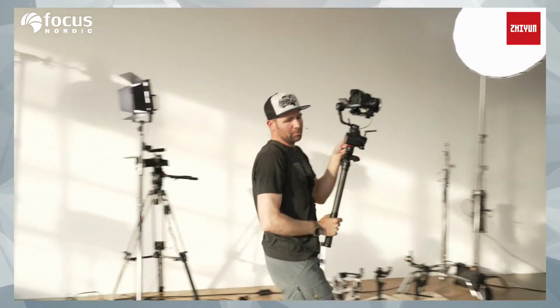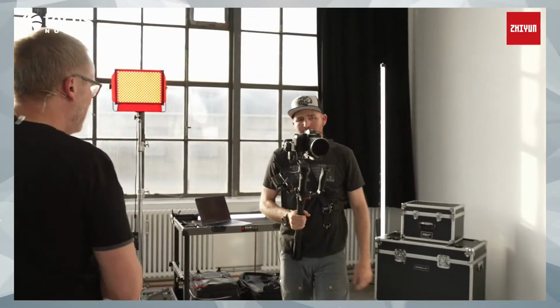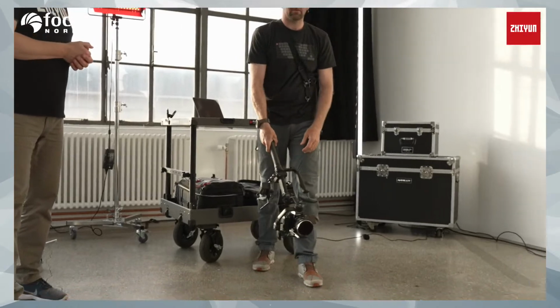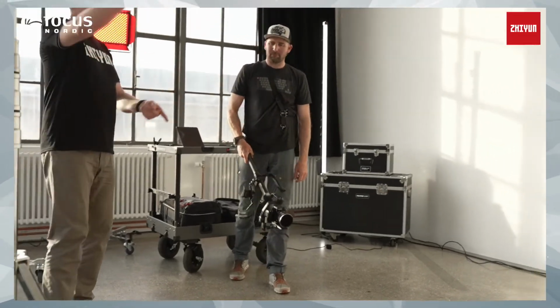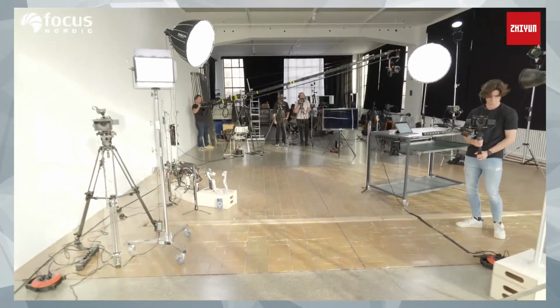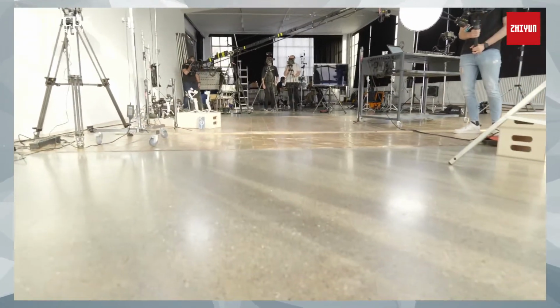And the last part is a bit shaky. Could you please do it one more time? Yeah, there we go. And obviously you could reverse that shot, so you could start up high and go down. You can also do it in post if there's no people going the other way.